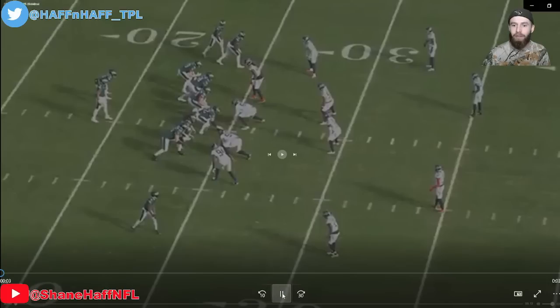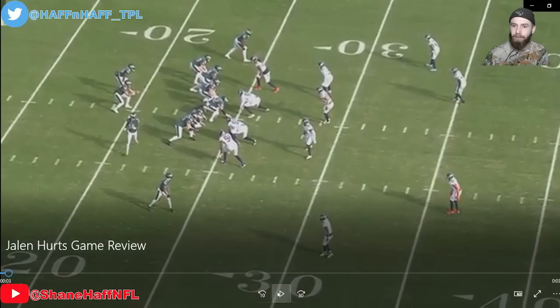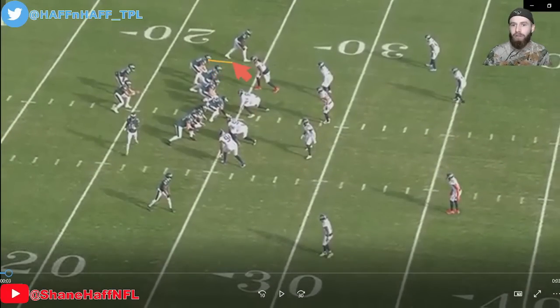These are all going to be in chronological order just so you can get a feel for the game flow. And so this is on the first drive. The Eagles are going to motion a receiver across the formation here. This is going to be quarters coverage from the defense. The tight end is going to run a vertical route, and his job is just to slow this quarter flat defender's ability to get out to the flat. He's got to jam the tight end. You're supposed to hit him.